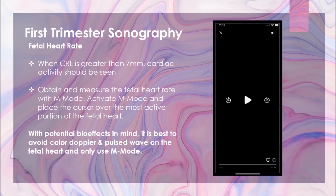So one thing, I'm going to go ahead and play this one also from the file, so it'll be a little bit bigger.